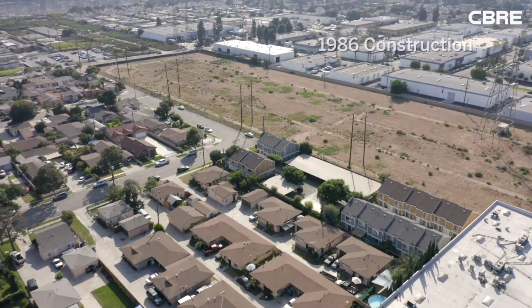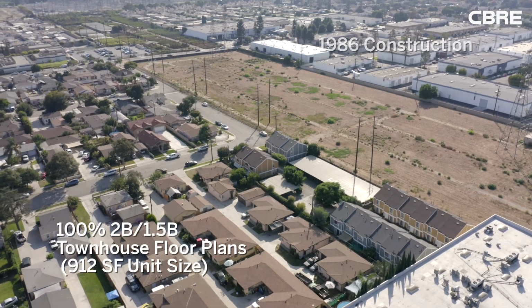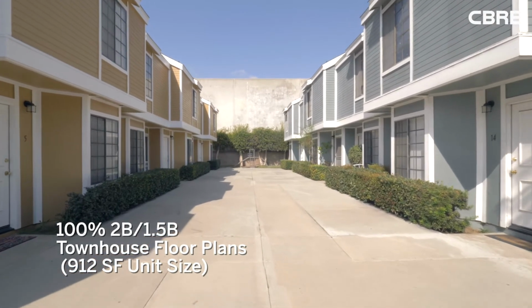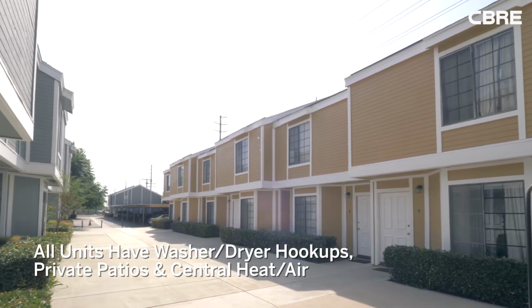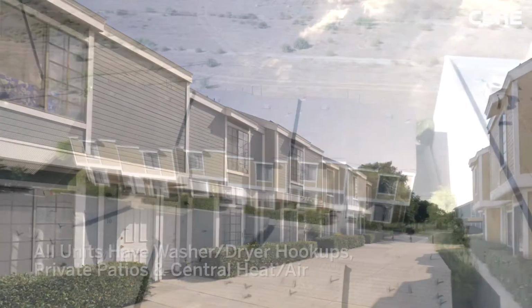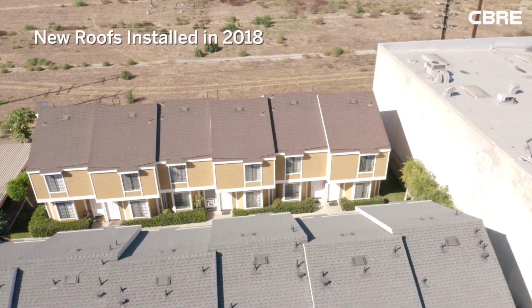Built in 1986, all units are 2-bedroom, 1.5 bath, townhouse style floor plans. The units are nice and spacious, approximately 912 square feet each. Each unit offers a washer dryer hookup, private patios, and central heat and air. The ownership just re-roofed each building in 2018.